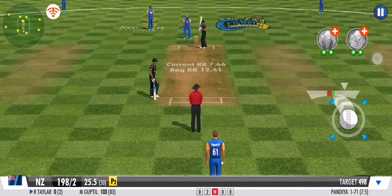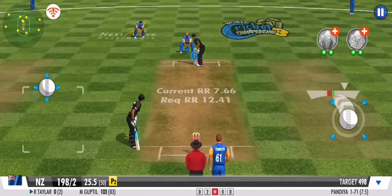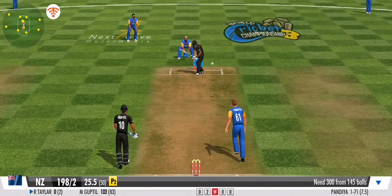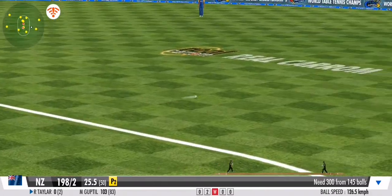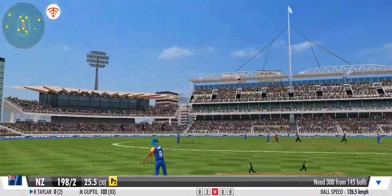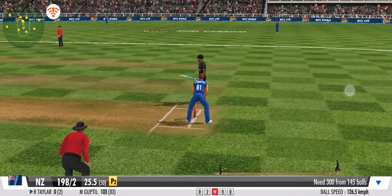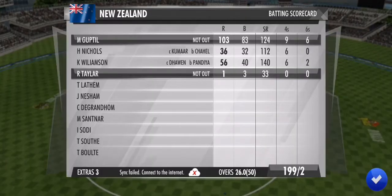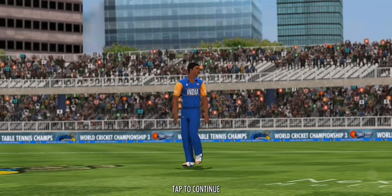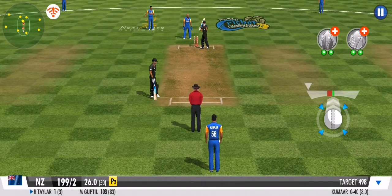Great line and length once again. No runs off that one. He pushes that one onto the mid-wicket for more runs. Direct hit, and the batsman should be in trouble here. The bowling side has decided to continue the medium pace onslaught.